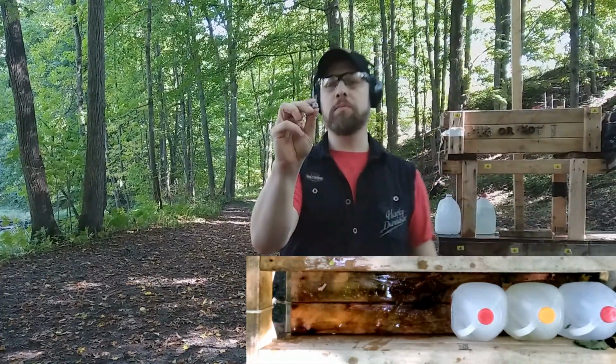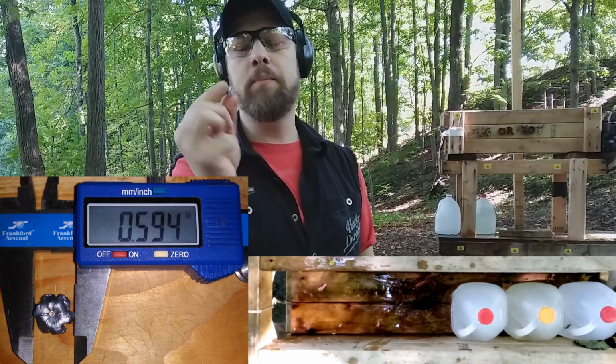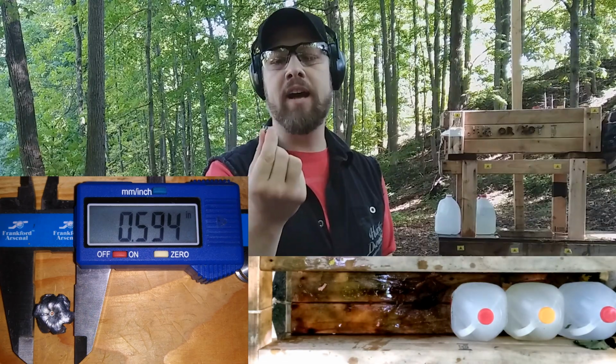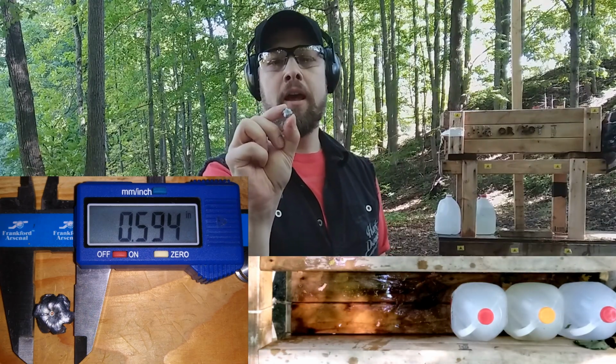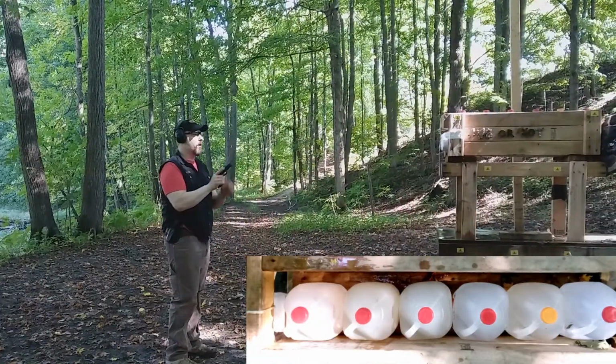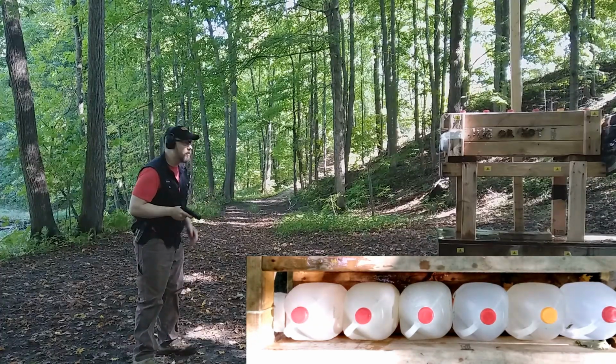What we got is almost perfect expansion. One of the petals has been pushed back a little bit, but overall that perfect Gold Dot flowering that we expect to see, and it always seems to perform like that with the 9mm. Now let's see how the HST compares. Federal HST, we'll see if we get comparable results.